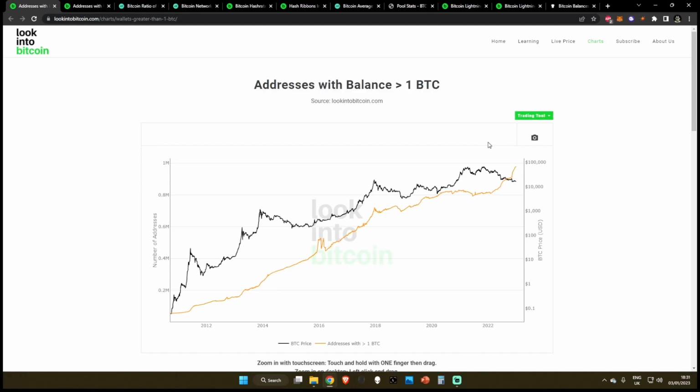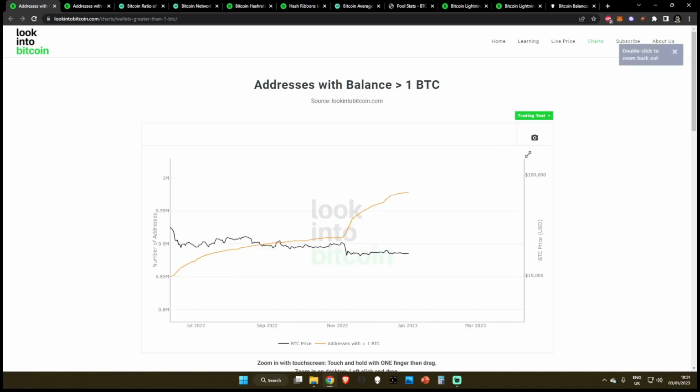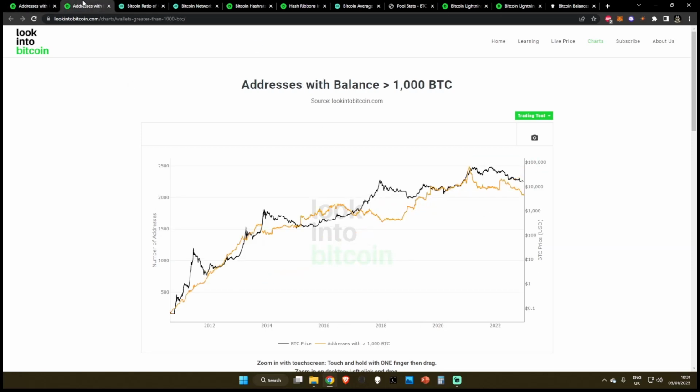The retail addresses, basically with just more than one Bitcoin. You can see these retail wallets are still accumulating at this moment in time, whereas when we come over to the addresses with more than 1,000 Bitcoin, the guys who pretty much called the exact top in this market, who sold around about 47,000. Who did they sell to? They sold to retail, who is still buying at this moment in time.